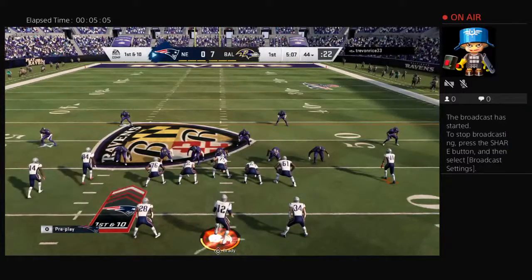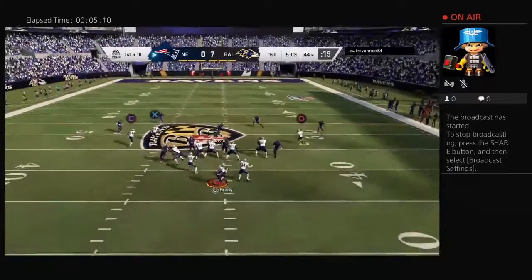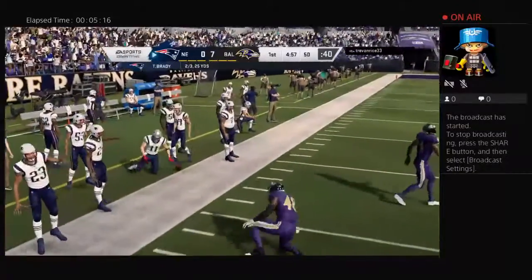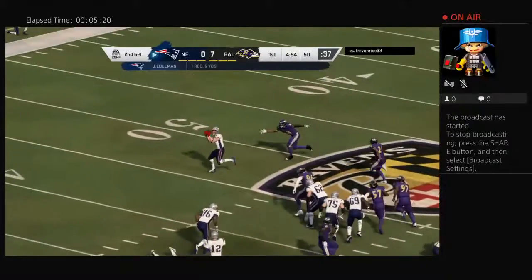Took just one play to move all the way to the 44 as they try again on first down. From the gun, Brady. He's got a man complete. It's Julian Edelman. And he'll get it out to midfield. Let's see, yeah, they'll spot it right at midfield at the 50.